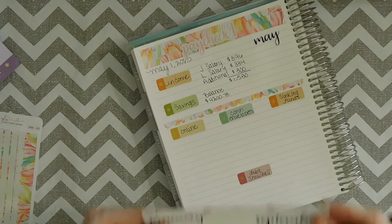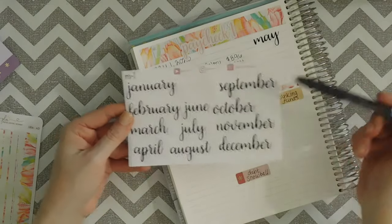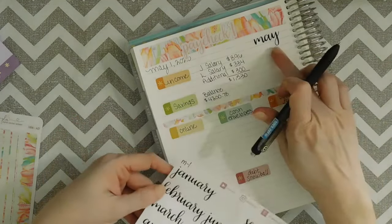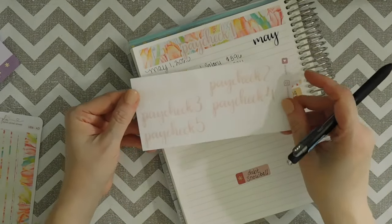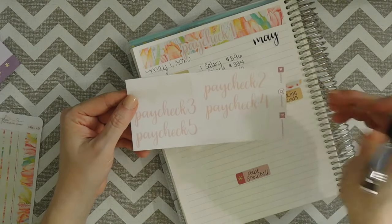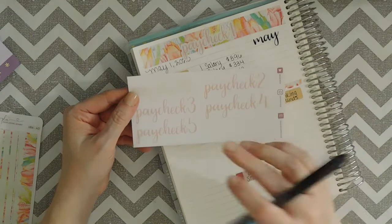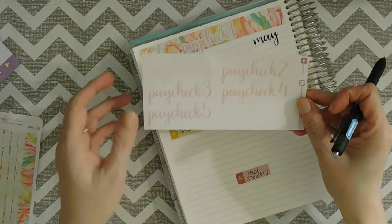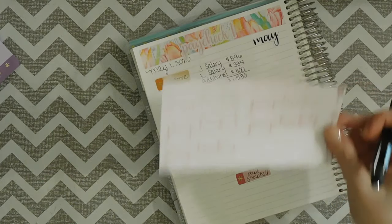And then this is from Sarah Marie Stickers, and so I got the scripts so that I can add them, and I have, I think, 5 sheets, so I have enough to add for each week, and I'm going to kind of play with it and figure out how I want that. And then these are from Sarah Marie Stickers as well, and so I got the paycheck layout, or the 5 paycheck spread for this one in the blush color that I believe is for May's kit. And I stocked up on everything I was going to need to do budgeting for the next couple months.